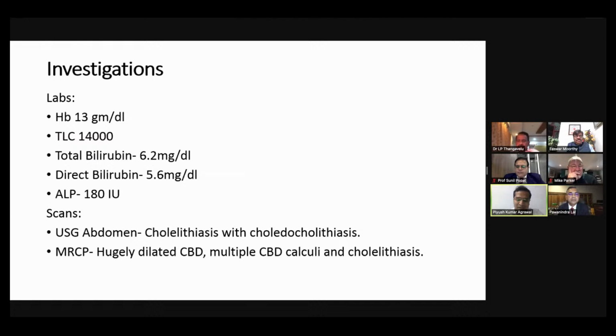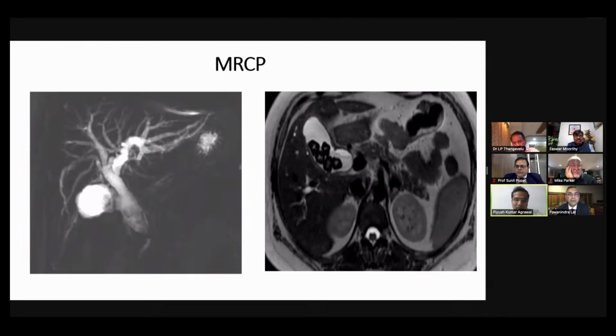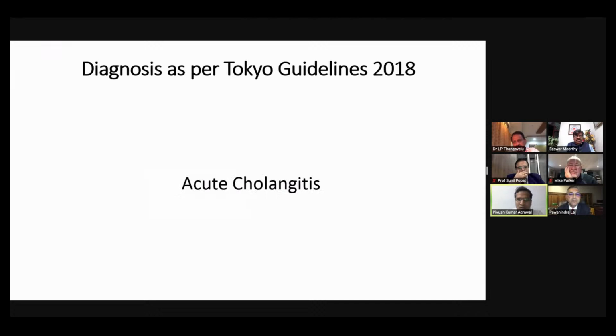Her USG abdomen revealed cholelithiasis, and she underwent an MRCP scan, which showed a largely dilated common bile duct with multiple impacted calculi in the lower part along with cholelithiasis. So as per Tokyo guidelines 2018, our patient is in acute cholangitis. So how should we manage her?